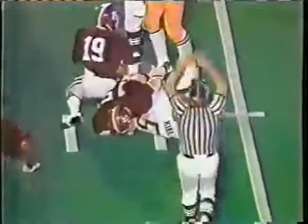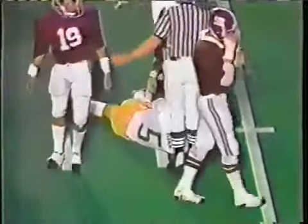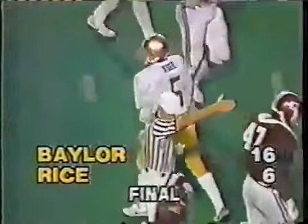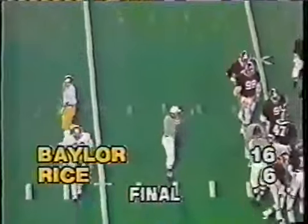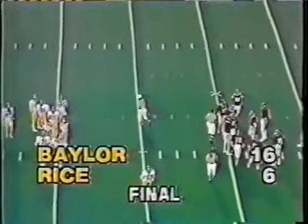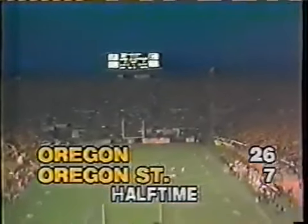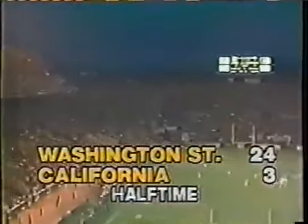Quarterback draw with Keel. And he's down to the 41, and that'll be another Notre Dame first down. That little play has worked for them very well today. Baylor has locked the Cotton Bowl spot. Baylor winning the Southwest Conference Championship with a win today, and Kansas had a big day against Colorado. That's a team apparently for the future, too, what with all the freshmen they have. You see Washington State winning big and Oregon winning big at halftime out on the West Coast.